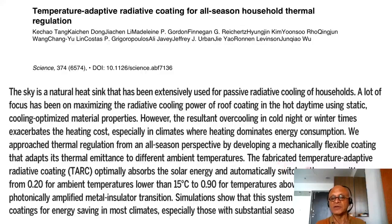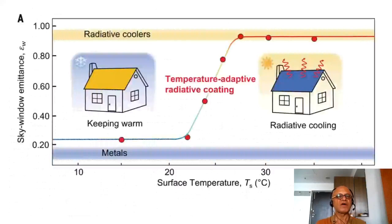much energy. Fabricated temperature adaptive radiative cooling, TARC, optimally absorbs the solar energy and automatically switches thermal emittance from 0.20 for ambient temperatures lower than 15 degrees C to 0.90 for temperatures above 30 degrees C, driven by photonically amplified metal insulator transition. Amazing, right? Simulations show that this system outperforms existing roof coatings for energy saving in most climates, especially those with substantial seasonal variations. So we can combine this to do rainwater harvesting and the cycle.